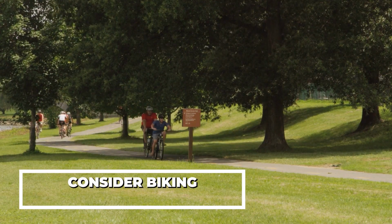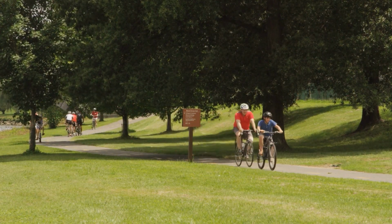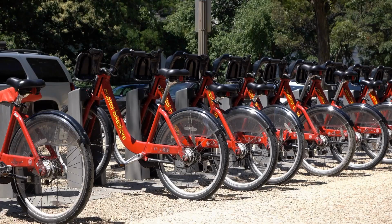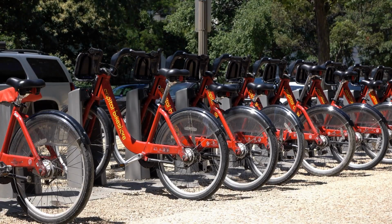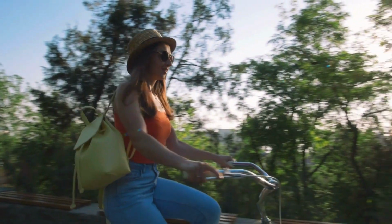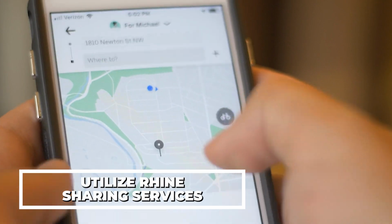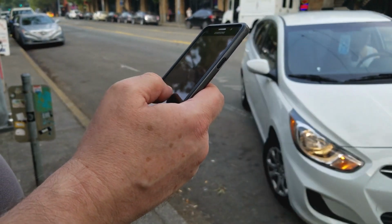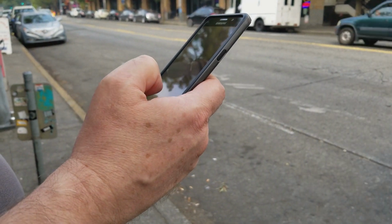Consider biking. Washington, D.C. is a bike-friendly city with a growing network of bike lanes and bike-sharing programs. Renting a bike or using your own can be a convenient and efficient way to navigate shorter distances and explore the city. You can also utilize ride-sharing services. Services like Uber and Lyft are widely available in Washington, D.C. and can be a convenient option, especially for shorter trips or when the metro doesn't reach your desired destination.